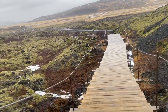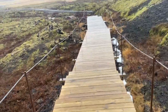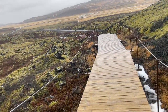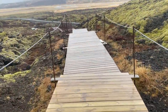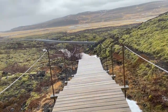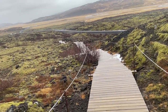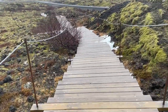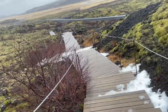The good thing here is that the Icelandic government put this kind of pathway, very solid and convenient to walk all the way up. To those who are energetic, I don't think they have a problem, but for me, I don't trust myself, so I decided to go down while the wind is not blowing so fast.